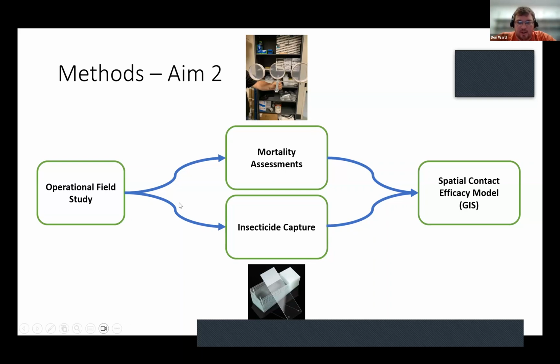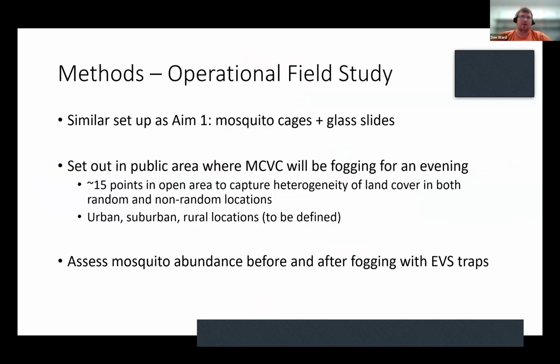We'll set up our grid with about 15 points, just like in Aim 1, but this time we'll be more at non-random sites, with points placed behind trees or different land cover barriers like trees or walls, some in the open area as a control, and then some in random spots. And then again, we'll also be placing cages with susceptible Aedes aegypti and/or Culex quinquefasciatus and glass slides to capture insecticide droplets. And we'll be using this data in order to create a spatial contact efficacy model.